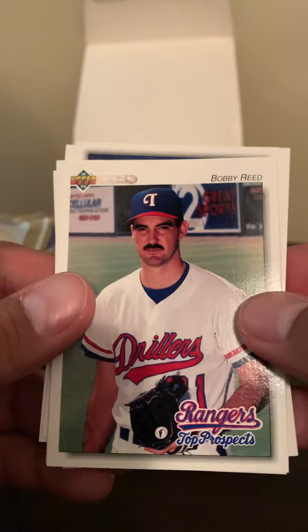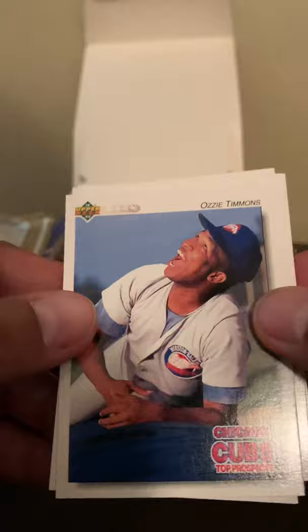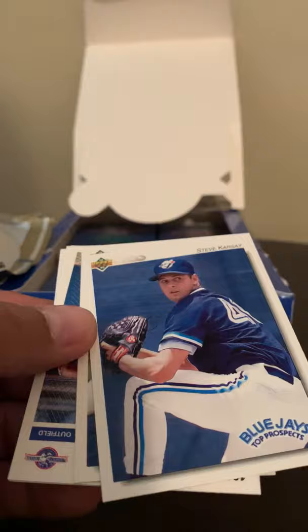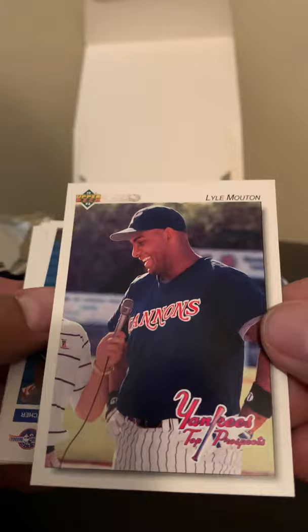Brian Taylor. Campanis. Bobby Reed. He don't look like a minor leaguer. Old looking dude. Looking like Mike Maddux. Scott Sipicki, Ozzie Timmons. Oops. Putting these bums in the wrong pile. Okay. I remember Ozzie Timmons. Okay. My bad. Lyle Mouton. He was good for a minute.